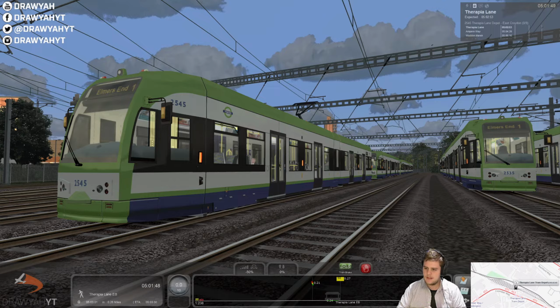So, today taking a look at the Croydon Tramlink in Train Simulator. This is based on a few different mods. I originally wanted to do a Sutton and Mole Valley route in Train Sim from London Bridge to, say, Epsom, for example, but I can't quite get it to work. I think there's a few scenario packs I'm missing, or a few train loco packs I need to figure out, so I'll work it all out for later.